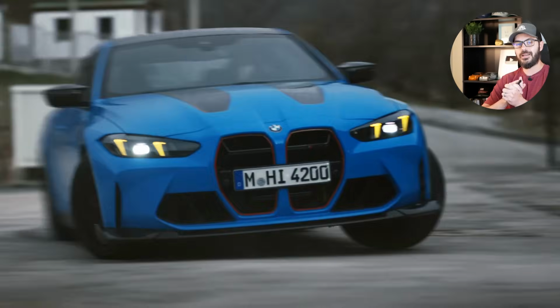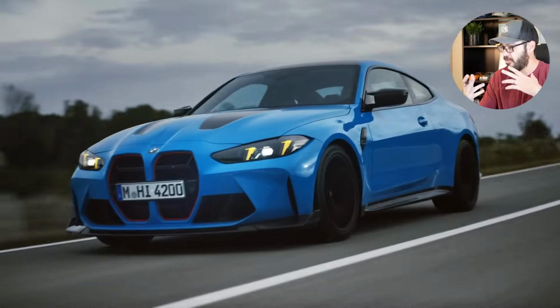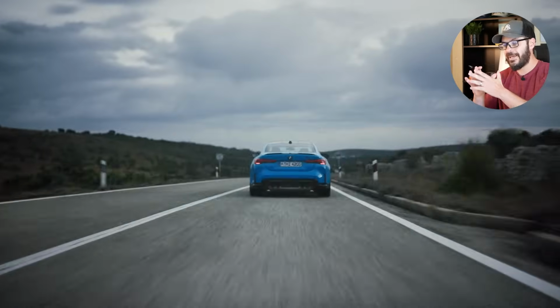It's very similar to the new M4, obviously, but the CS still has some special treatment to the graphics to reduce weight by, I think it was like 40 pounds or something like that over the M4. So we're gonna have a look at the front end, the side, the rear, and the interior of this car.